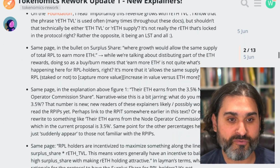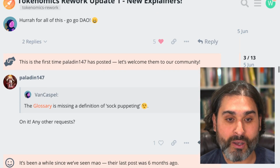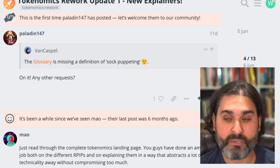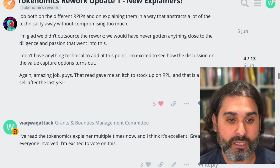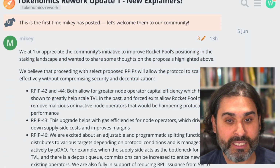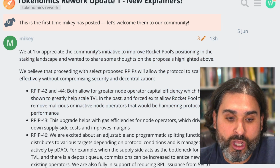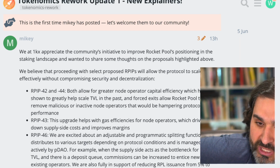Well, we had some back and forth in the Discord and in the forum, with people talking about this. We actually got a really big piece of feedback that came in from Mikey. Mikey is a representative of 1KX, and for those of you who don't know, 1KX is one of the bigger node operators on Rocket Pool.